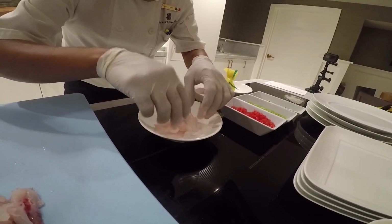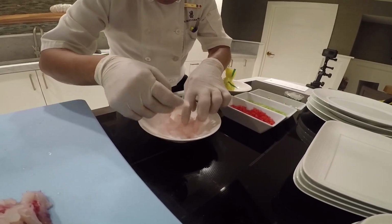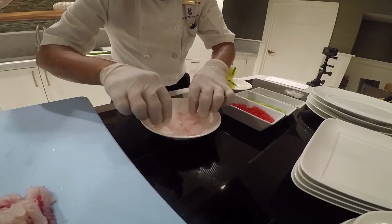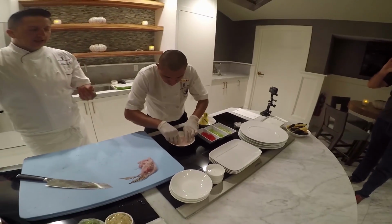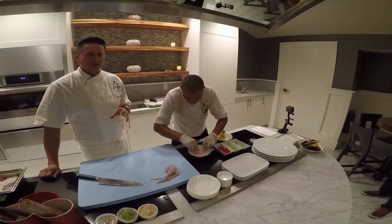I always thought the cubed ceviche. With the cubed ceviche it's going to take a little bit more. Okay. Yeah, but after 10 seconds also you can appreciate that the action of the lime and the salt is going to start around the fish. And this is perfect, this is amazing.